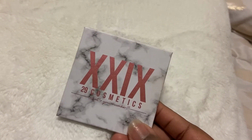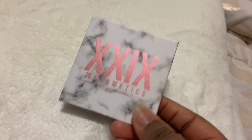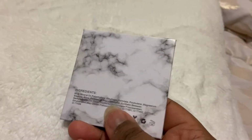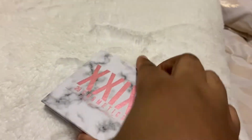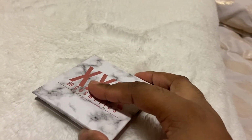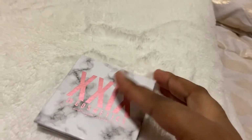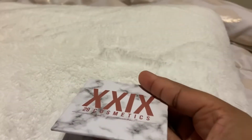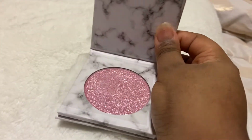Cosmetics, 29 Cosmetics. First of all, let's talk about the packaging. It is cute. Look at that. It's so cute. And yeah, so I have this one in number 4. And it's an eyeshadow slash highlighter, so you can use it as either or. I did try it, and a look is coming soon. Don't y'all worry. But yeah, so let's open it up.